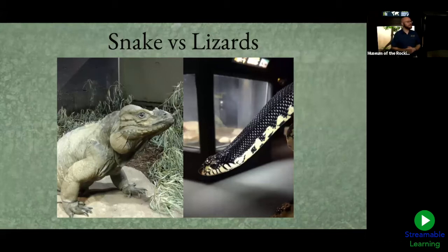Another one is the ears, or the lack thereof. Every single snake you've ever seen in your entire life is completely deaf. They have no ear openings, while almost every single lizard does have ear openings. There's always an exception to some of these rules, but lizards all have ear holes that allow them to hear really, really well. So they do have a good sense of hearing.